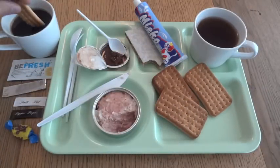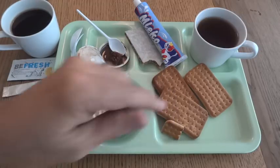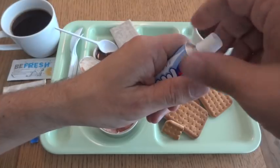And I suppose you could also dunk your tank treads into the coffee and tea to soften them up a little bit. Well, even that didn't help. You have to, I guess, dunk them in there for a while. Alright, well, let's try out this sweetened condensed milk.